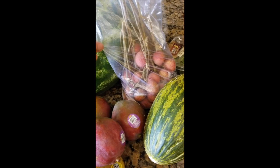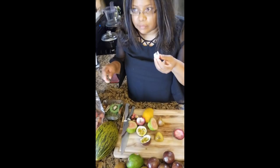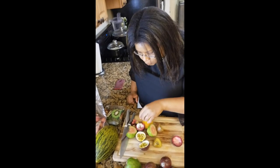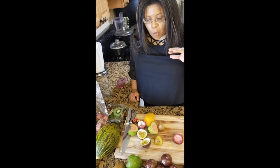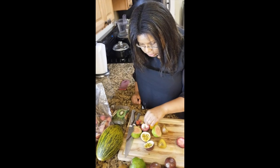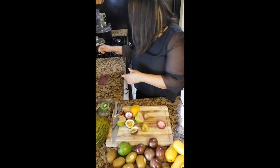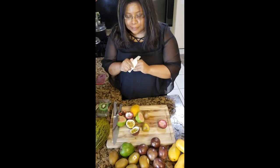These ones are local. Yeah, these are local. Very good. Sweet. Very sweet. Be careful, there's also a seed in the middle. But it's delicious. Oh boy. We're gonna be eating and having fun with all these delicious fruits. All right, you ready for the melons?